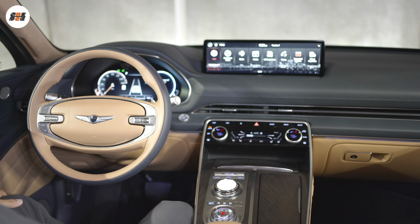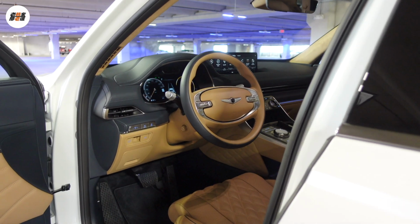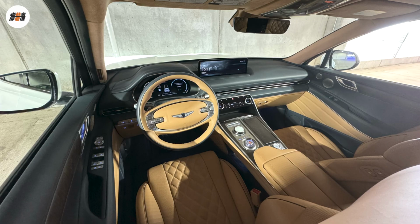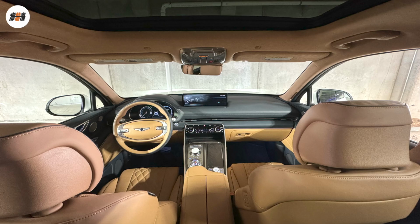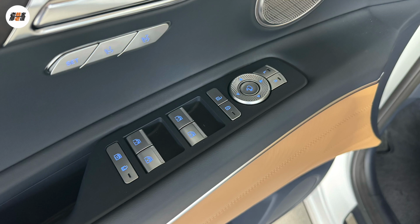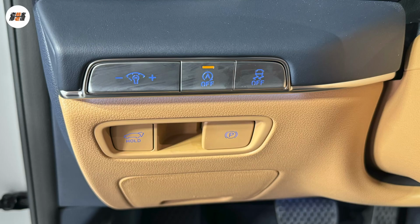GV80 center console style has established Genesis family center console style of new generation products. We once again felt that the materials used in this top-end model of the Genesis G80 are awesome. It really creates that luxurious feeling. 4 windows with 1 button auto function. Some buttons on center console to the left of the steering wheel, very Hyundai.